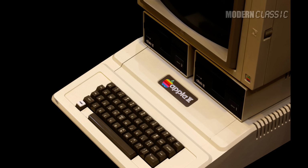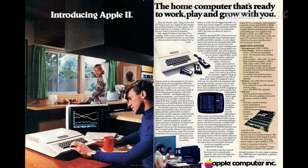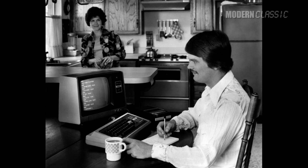Funnily enough, that clip from Steve Jobs was actually talking about the Apple II that debuted in 1977, one of the first wave of pre-built microcomputers that nevertheless retained some of the hobbyist features of the first wave, including the Apple I. The Apple II, Commodore PET, and TRS-80 were all released in 1977, catapulting the microcomputer into the mainstream.